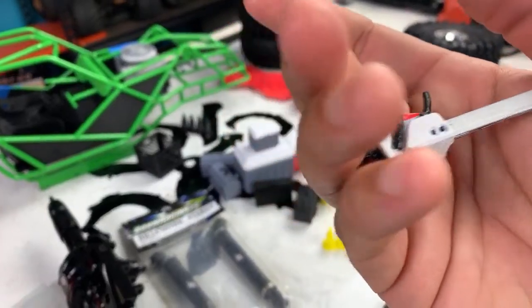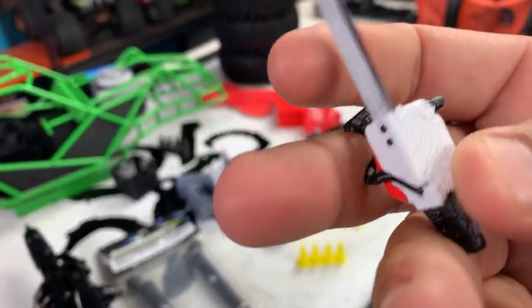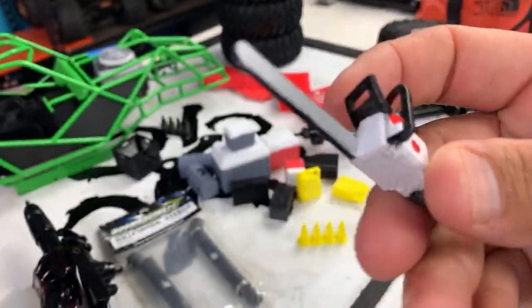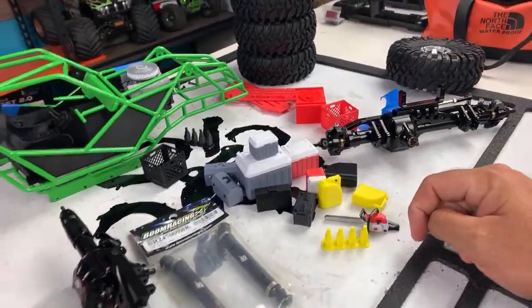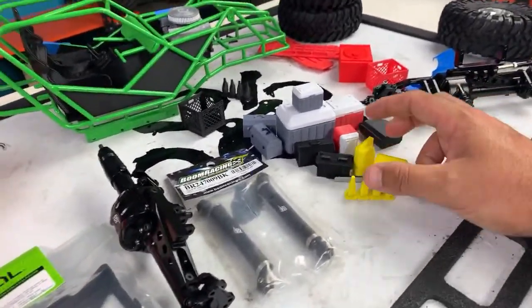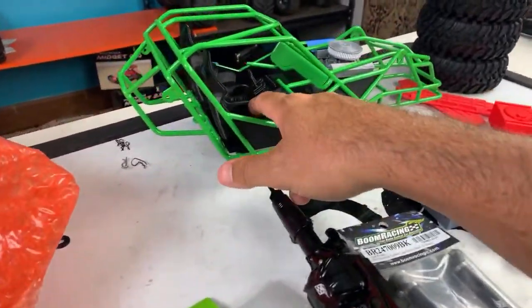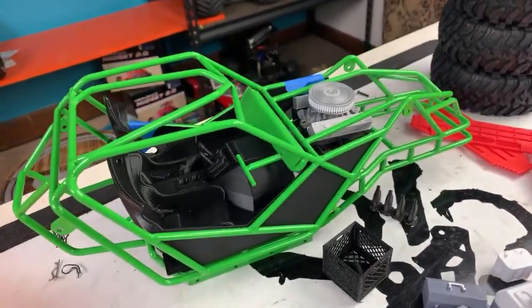That's pretty awesome. Looks like he painted these even. Pretty sweet. But yeah, I did not know that he did all this stuff. I knew that he did some of the 3D printing for in here, and that is just fantastic looking. The motor looks epic.